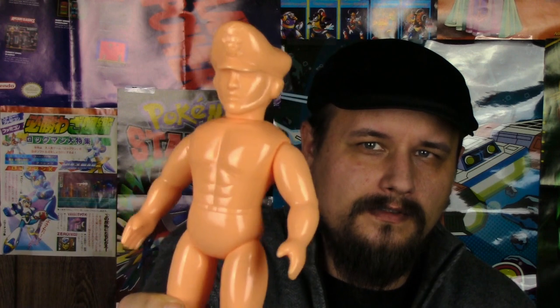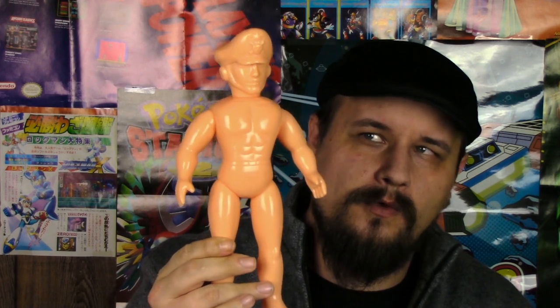And I want to follow him up with Brocken Jr., who's made by the same folks. And this is just a solid peach tone version, much like the old school toys. I suppose he could be custom painted, but I think I'm gonna leave him as is, because he just kind of looks like a giant Muscle toy.